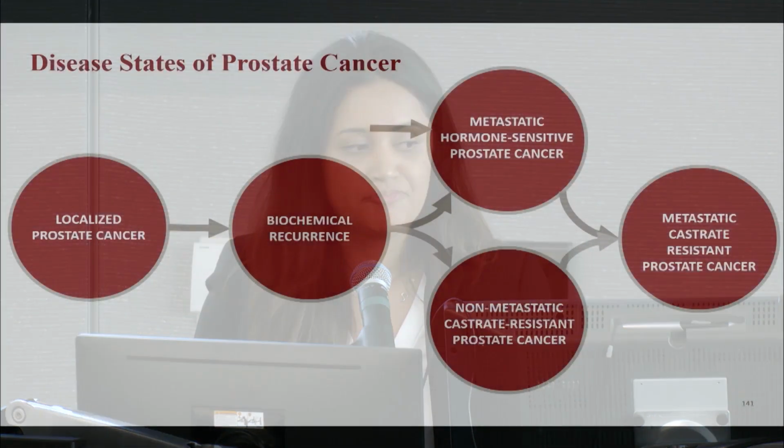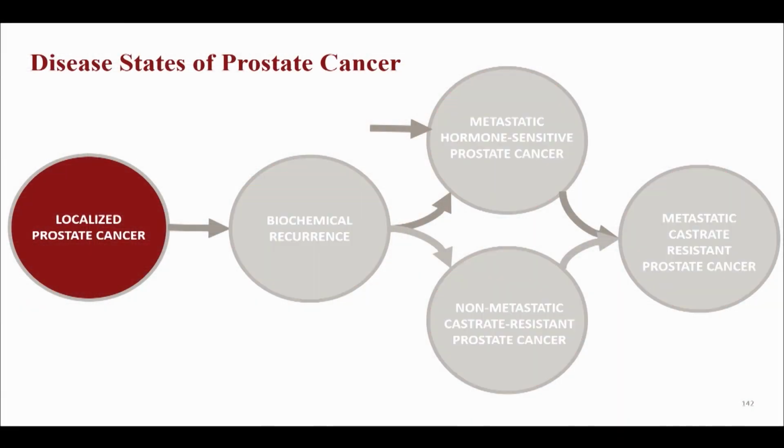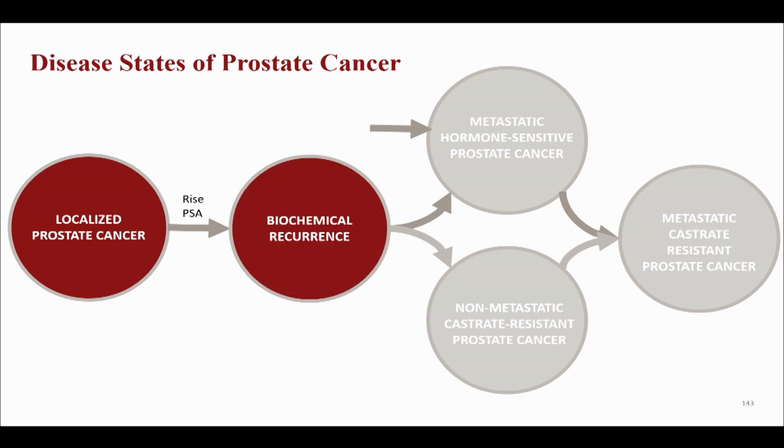So these are the 5 main disease states of prostate cancer. Fortunately, the majority of patients are diagnosed with localized prostate cancer, meaning the cancer is within the prostate itself. And as we heard about this morning, this is treated with radiation, surgery, and occasionally with radiation, we do give a course of androgen deprivation therapy. However, about 20 to 30% of patients after these local therapies develop a rise in their PSA. And we call this a biochemical recurrence.